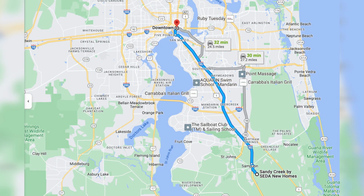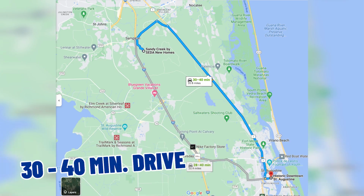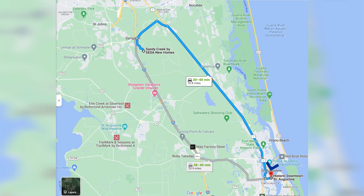Sandy Creek is about a 30-minute drive to downtown Jacksonville and about a 30 to 40-minute drive to downtown St. Augustine.